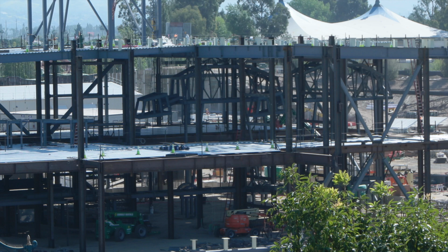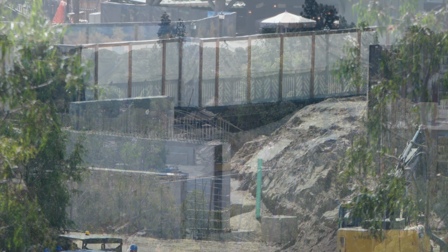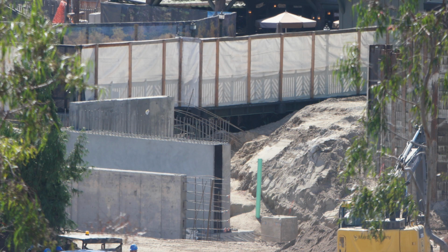Now if we look over to the Critter Country entrance area, we can see that a second sidewall of the tunnel entrance has been made. The Disneyland Railroad will eventually travel above this wall.